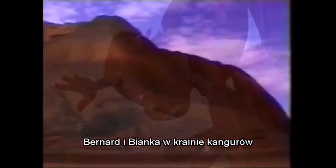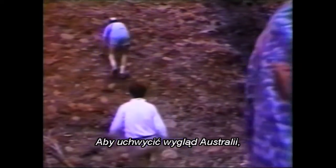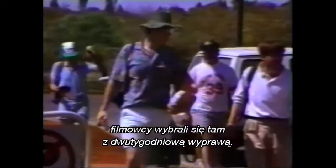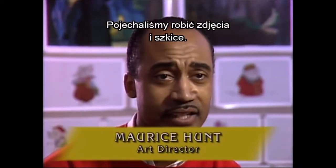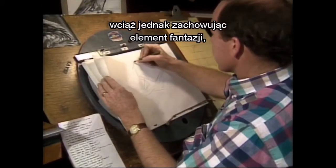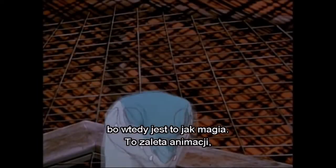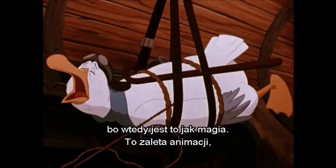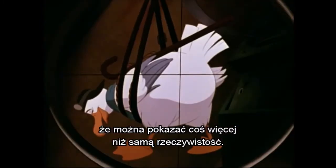The Rescuers Down Under began a feature animation tradition, the research trip. To capture the look and feel of Australia, the filmmakers embarked on a two-week exploration down under. We had to go and take pictures or do sketches. It kind of felt like going to Mars or to another world. You want to make things real so that people identify with it, but yet you still want to have an element of fantasy to it, because that's the magic. That's the one thing that animation can bring to a film, is that it can take you just a little beyond what reality is.